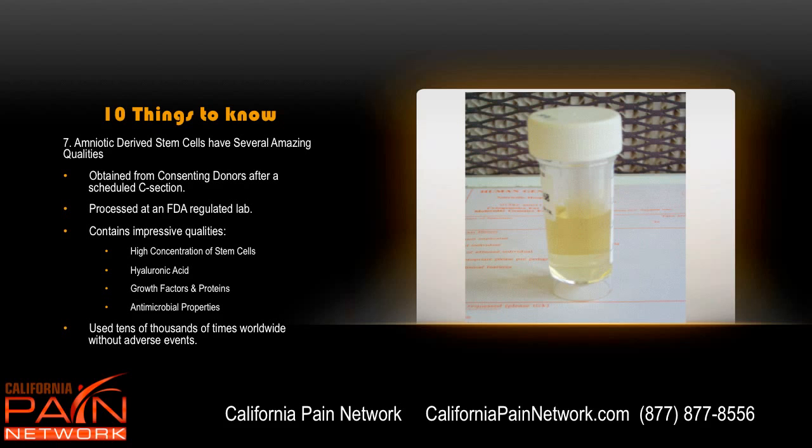Seventh thing to know is amniotic derived stem cells have several amazing qualities. It's obtained, as I mentioned, from consenting donors after a scheduled C-section, processed at an FDA-regulated lab. It has a very high concentration of stem cells. It also has hyaluronic acid, which is what Synvisc and Hyalgan has. We have hyaluronic acid in our joints anyway, but injecting it can help preserve cartilage and even maybe promote some more cartilage being formed. The amniotic fluid also has growth factors and proteins in it, and it's antimicrobial. It's a very, very low infection rate as a result of antimicrobial properties.